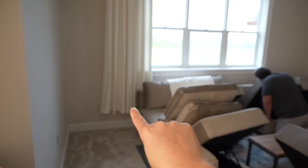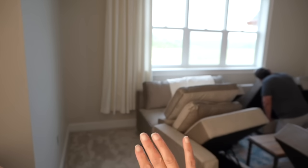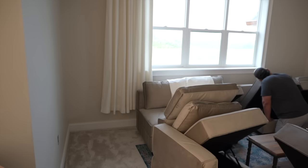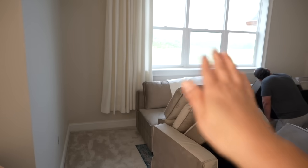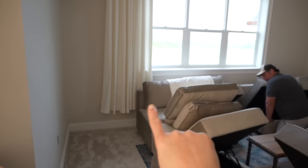Before I go any further, I would never do this when it comes to window treatments, but I don't have anything else right now, and I really need something to cover that window, and the couch is going to go in the front of it, so nobody's going to be the wiser, and we can hide that, and then high water curtains disappear.